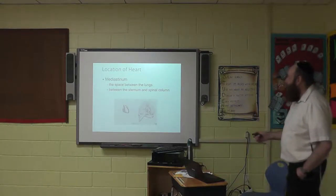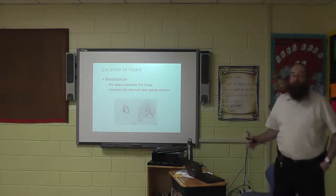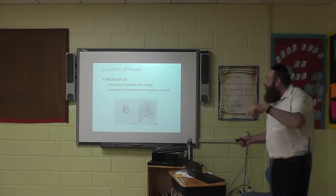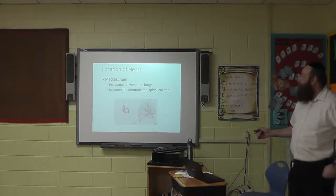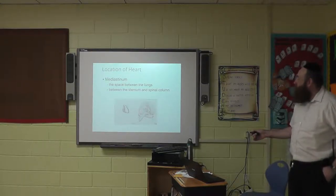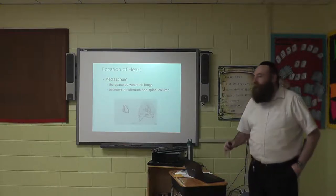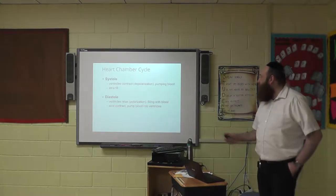This is a horrible picture. All I wanted to show is this mediastinum. What is that? That is just a location, a word for you to know. It just means the space where the heart sits between the lungs. Isn't that the cardiac notch? No, that's something else. Mediastinum, just know the word. That's all. I wanted a better picture.